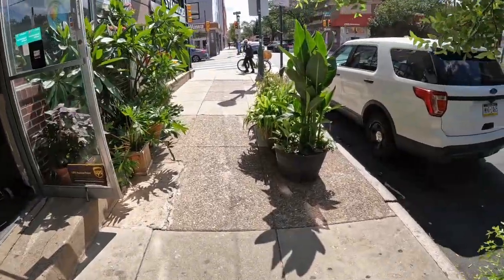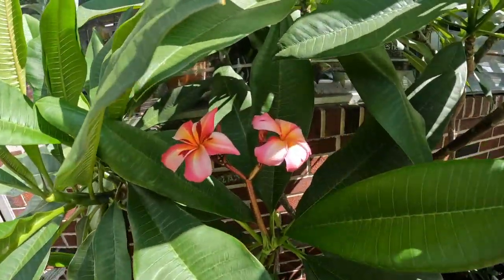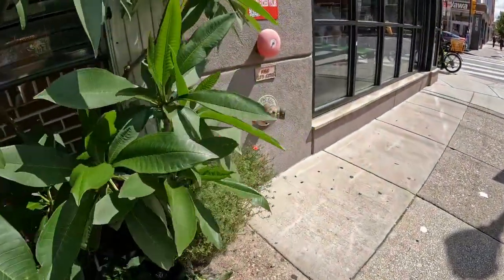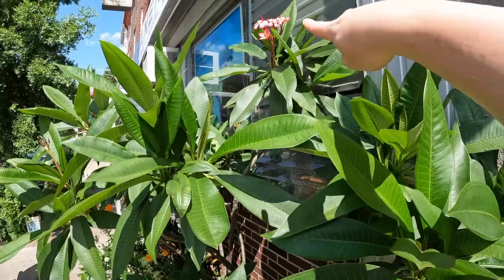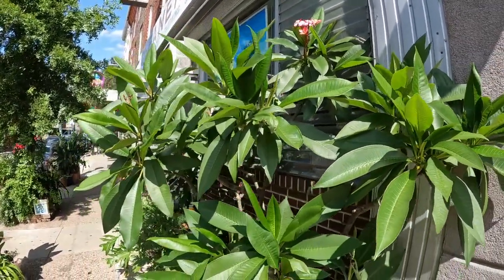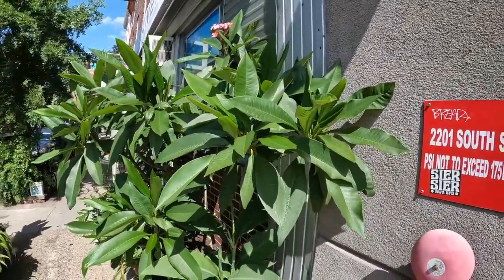outside of this. I think this is a Cleaners, but this is something I don't see too often. Especially this size. You can see it up here blooming. This is a tropical plant. Of course, I can't remember it right now. Definitely grows in places like Hawaii.